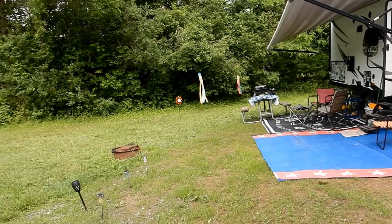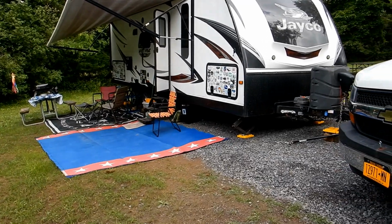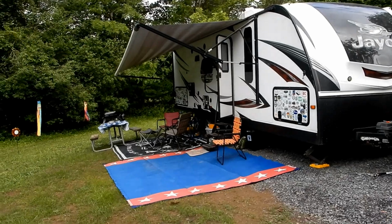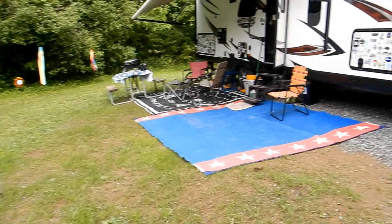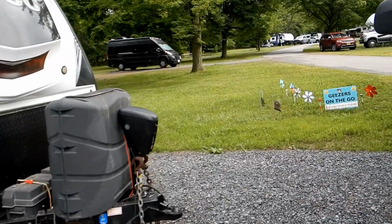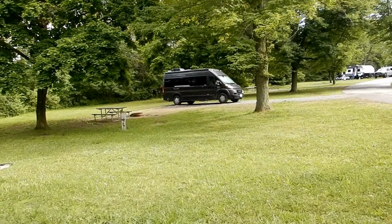Ours isn't one of the best sites I've ever picked. It's a little downhill, and we had to do some leveling, and for some reason I didn't pick one with a tree, but it's not a bad size, gives you enough space. But the odd thing about here, I'm going to show you around on the other side with the electric. That's John's sister over there. She came with us too.